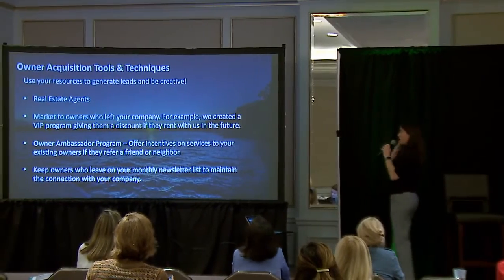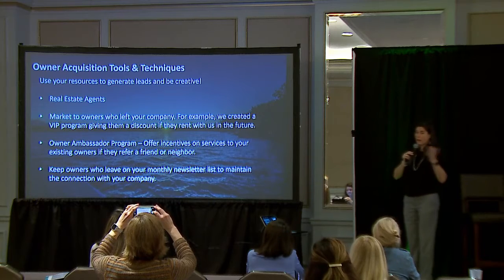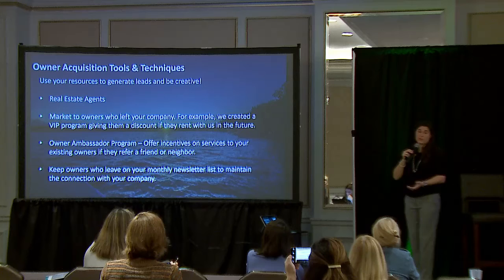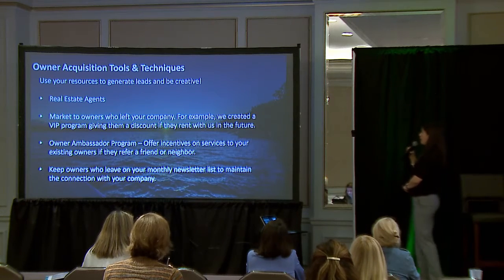Use your resources to generate leads and be creative. So again, real estate agents. And just so you know, I didn't have real estate until 2014. So you don't have to have real estate to use real estate. Go talk to other companies, and you could definitely leverage that.